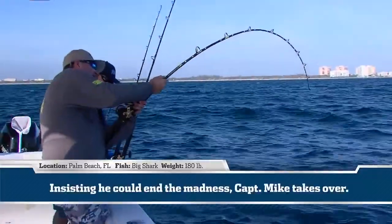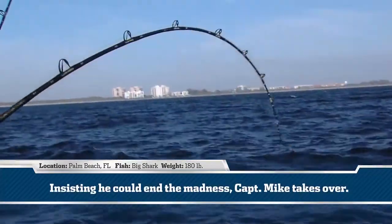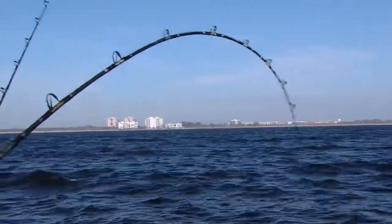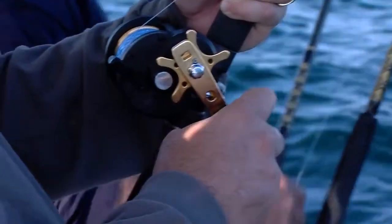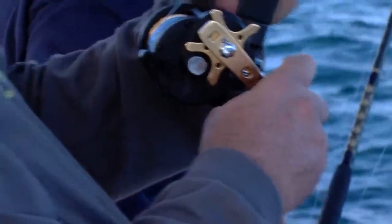You're trying to break that rod, huh? Monster shark. Been fighting this thing for an hour. We're gonna, at the very least, see him. I'm literally pushing this tackle to its very, very limits. Now I got color. There's only one thing that it is.